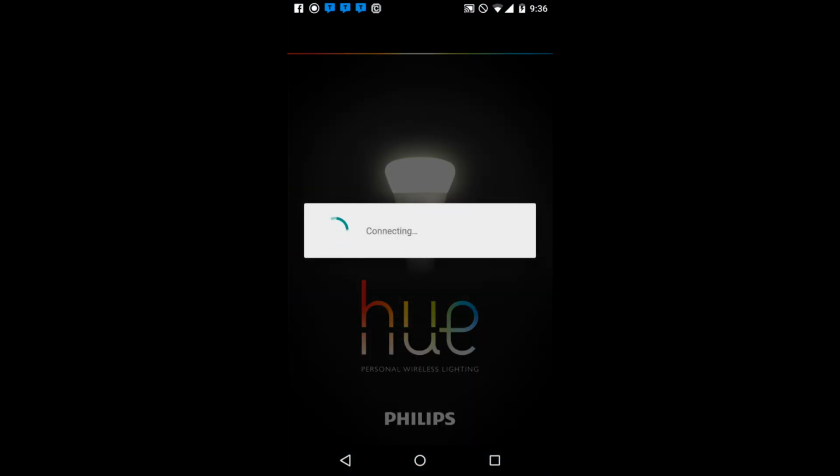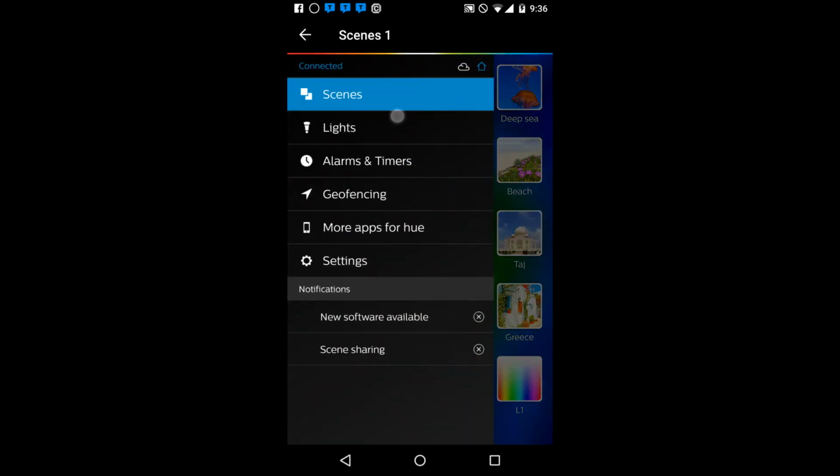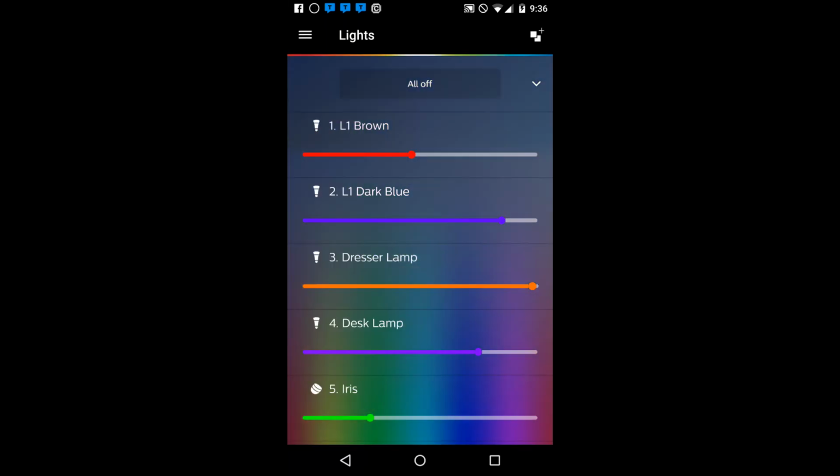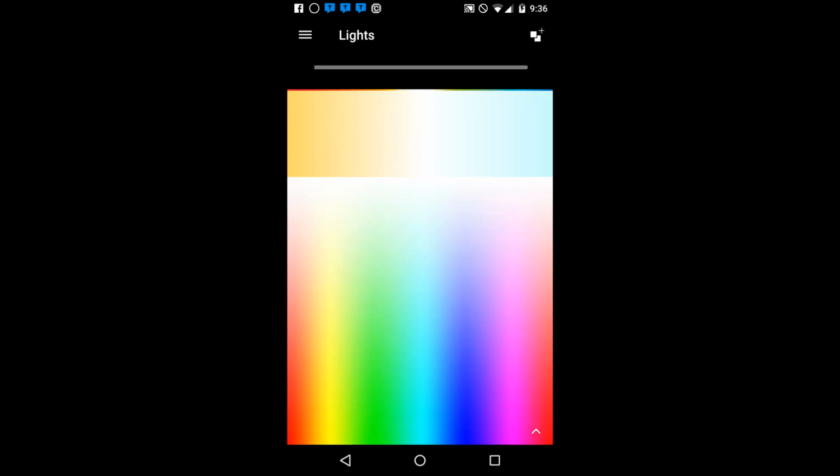We have the Philips Hue app, which of course allows for more in-depth controls of my lights, which is generally pretty nice. I can come in here, go into lights, and change specific things about different lamps in my room, pick different colors, and stuff like that. It is definitely very cool.